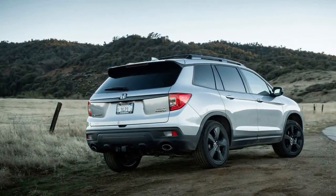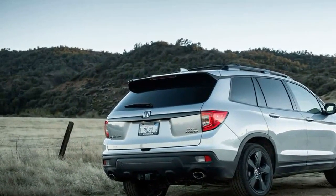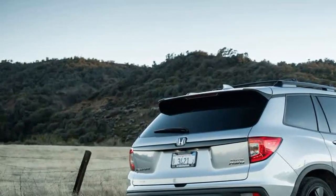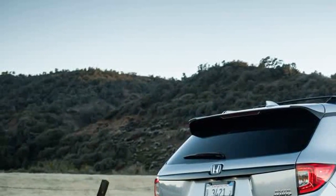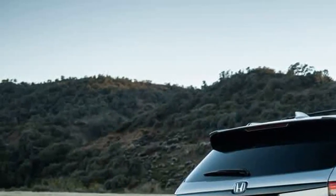Front-wheel drive Passports are rated to tow 3,500 pounds, and all-wheel drive models are capable of pulling 5,000 pounds, but only after a few dealer-installed accessories, including a trailer hitch $360, wiring harness $225, and transmission cooler $385, are added that unlock that maximum tow rating.